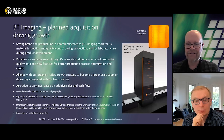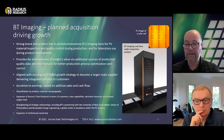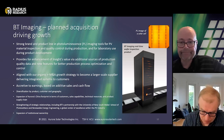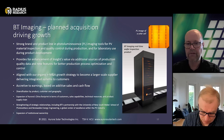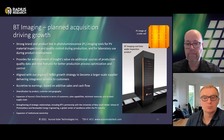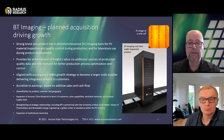Now we'll get to what was announced earlier today. The cell testers are not the only source of data in the manufacturing lines. Our DM instruments provide data, and BT Imaging, the company we plan to acquire, and I'll get a little into where we're at on that in a minute, produces a complementary way of examining materials in the value chain, pretty much all the way from the ingots through the wafers to the cells.